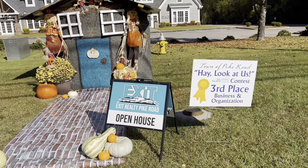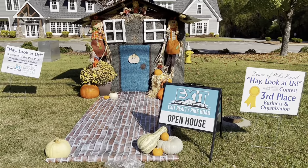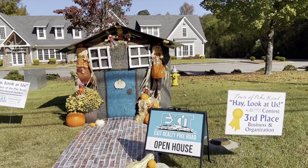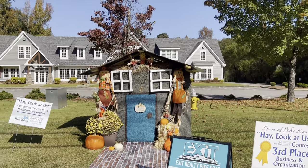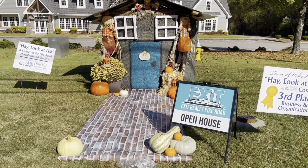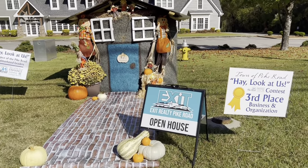I found third place for businesses and organizations. I didn't even realize that they had gotten third place. It's Exit Realty. It's literally next to the Publix, and I pass this every day, so I'm not sure why I didn't realize they were third place, but it's just a cute little barn house with scarecrows. That brick road's adorable. There you have it, third place, businesses and organizations.